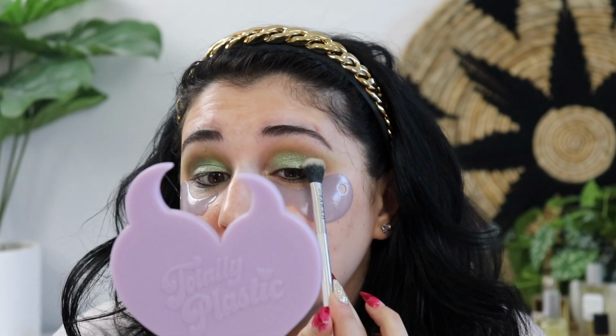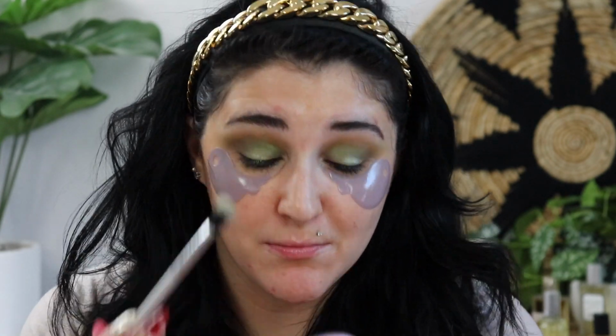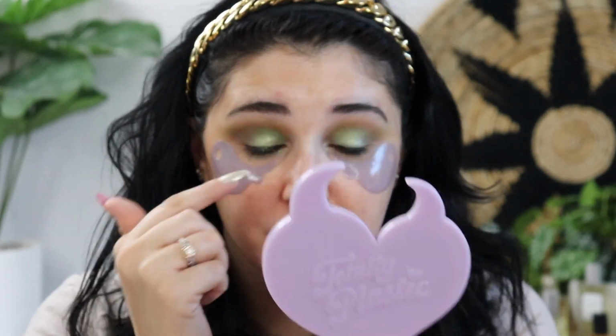I like this. I like this palette, okay? Kale was a little bit difficult to fully blend out, and one side in the crease was a little bit darker than the other side, which is kind of annoying. I definitely want to play around with the mattes in that palette a little bit more, and I will come back to it because I'm probably going to do something under the eyes. But for now, let's do liquid liner, then we're going to move on to the face.